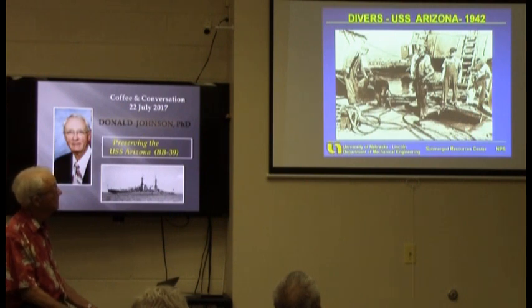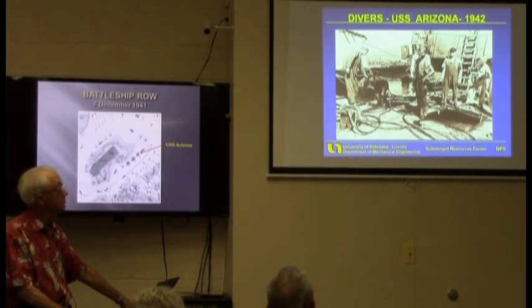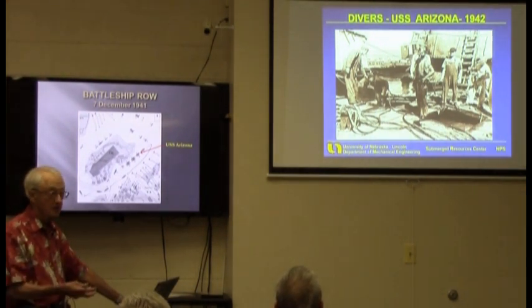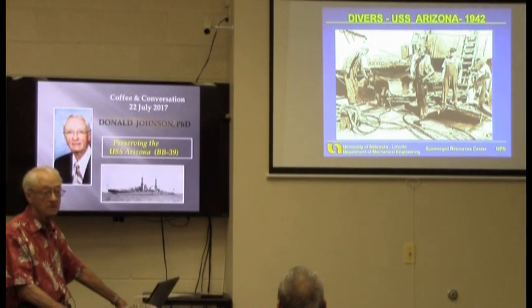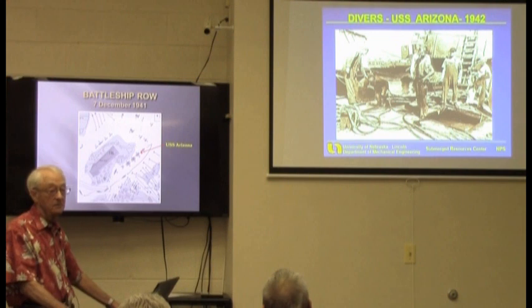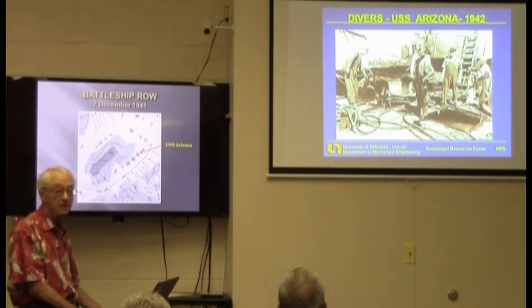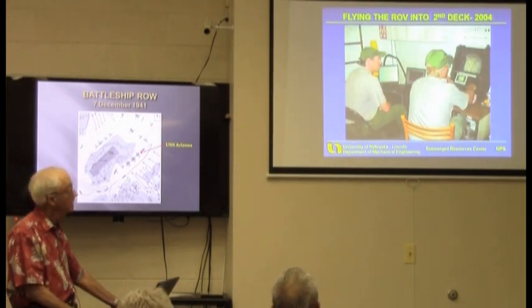This happens to be divers that were employed to go into the Arizona after the attack, and the purpose was to see what damage had occurred and to see where maybe the structure might have been impacted internally, and the other thought was, of course, the recovery of bodies that had been trapped inside the ship during the explosion. They soon found that that was not practical. They were unable to do much more with that, and that's when the Navy declared it as a memorial, and there was to be no more entry of anyone into the ship. So no divers have been into the interior of the ship. Any entry into the ship has been by remote operating vehicle, and that's what we have conducted.